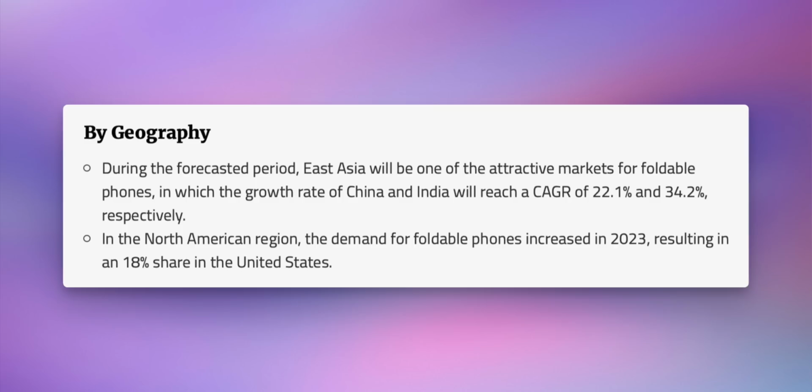But this is big news, I think, especially for the Chinese market. And I think that's a big reason why Apple is going to push out this iPhone Fold earlier than expected, is because the sales of iPhones in China are really slowing down. They have been for the past couple of years. And I think this is going to be a great boost for iPhone sales in China because foldables are much bigger in the Chinese market than they are in the US market.